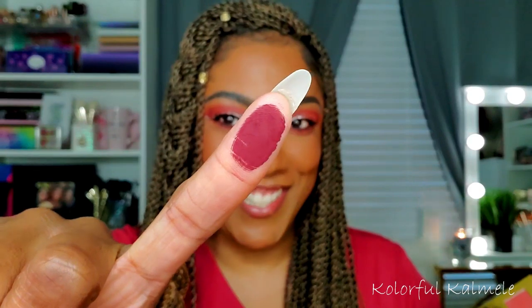I just had to swatch that. Look at that. Do you see that? Oh, that brick house, that brick. It's so pretty. That color is called Botticelli, okay? Botticelli is the bombicelli, okay?